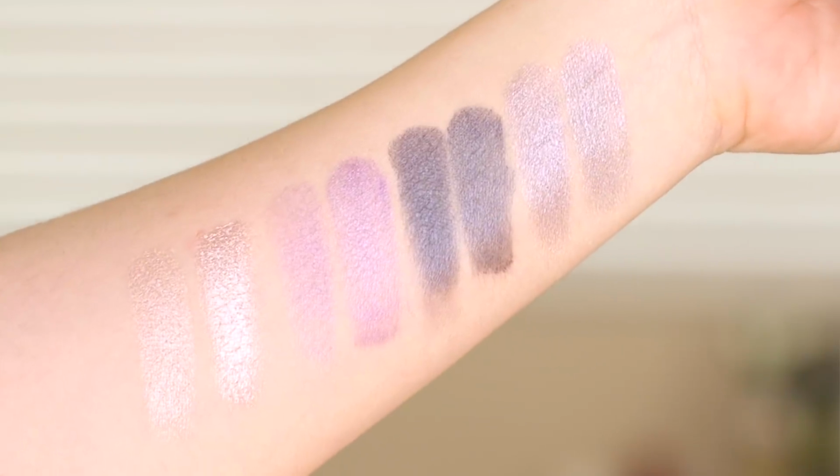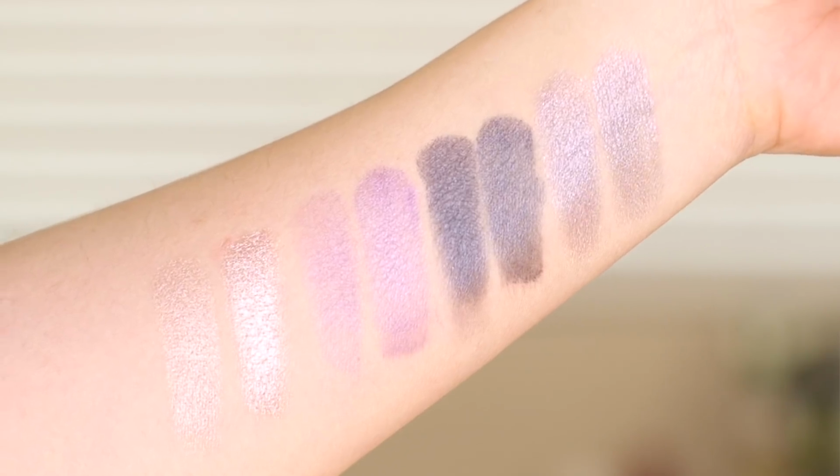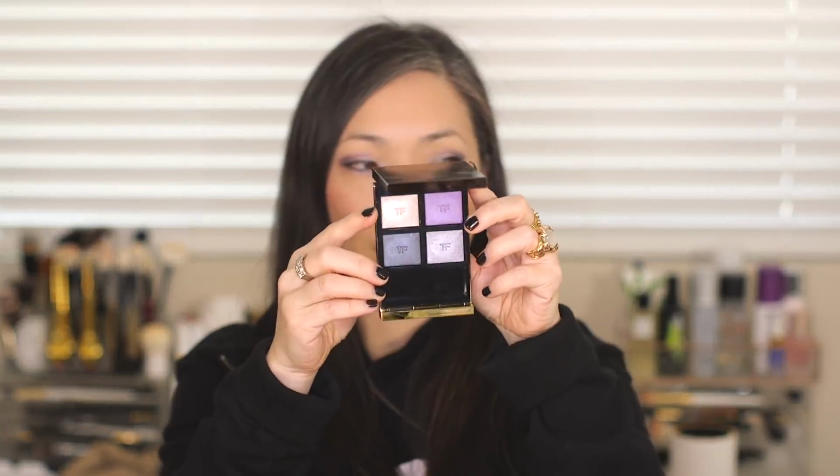What I also wanted to mention about this formula is that it can be used both wet and dry. So I went ahead and did some brush swatches of the shadows wet, and I placed them next to some dry finger swatches. So you'll see the dry finger swatch and then the wet brush swatch for each shade. I just wanted to make sure you guys could see the difference between the wet and the dry.